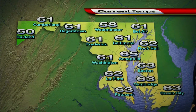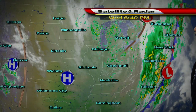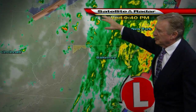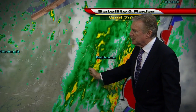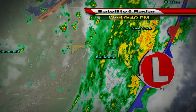And it's cool. 63 Ocean City, 58 Westminster, 50 degrees in Oakland. We're stuck at 61, been there pretty much all afternoon. All this because of this low moving up off the east coast, taking the clouds and the precip with it. Behind it, the winds go back to the west-northwest. That'll dry things out. You can see the back edge not too far west of D.C. So we'll deal with this probably till about midnight, 1 o'clock, and then it'll start clearing out.